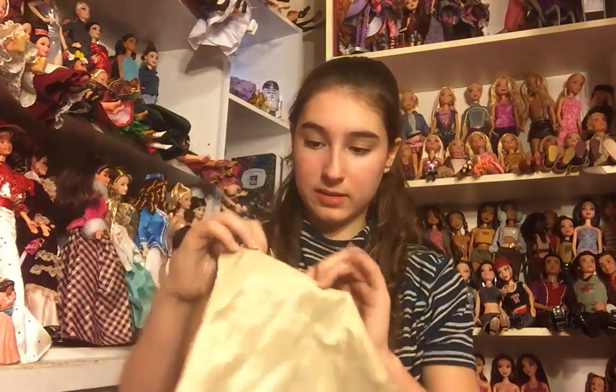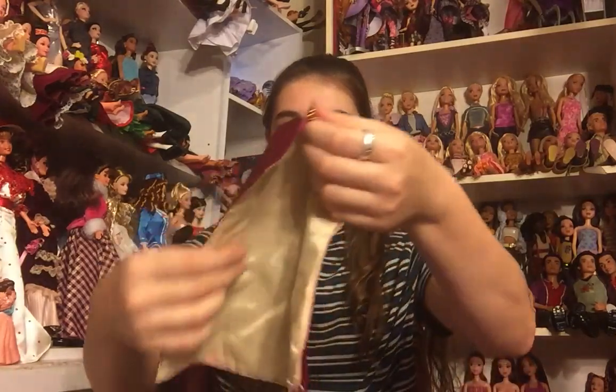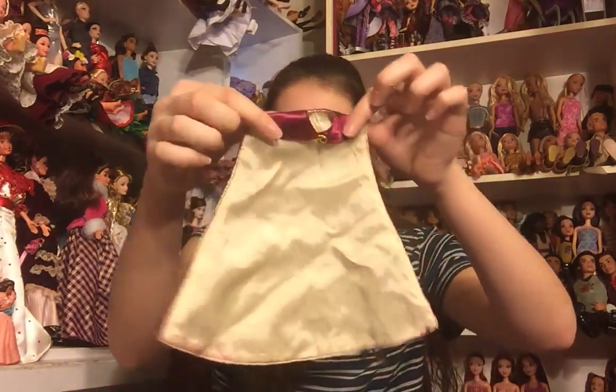And then there is this majestic cape. I think this probably goes to the prince from Sleeping Beauty. It is red.